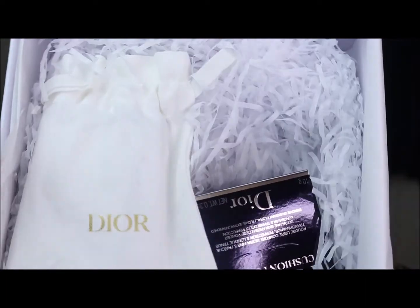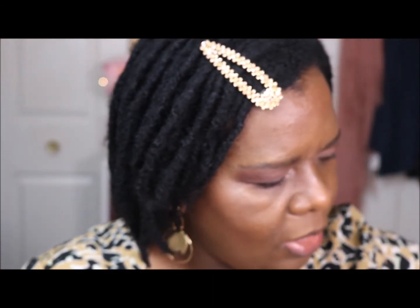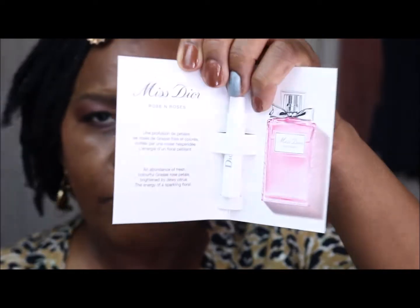Oh, and look, it's only one item, but they filled it with a lot of cut paper. And here is the item that I purchased, one item, and then you get to pick a couple of gift samples, and I picked two. One is J'adore, and I used to own this, but this may be a more modern take on Dior J'adore. And the other one is Miss Dior, a little perfume sample in both. So we'll try that, and I love the little pouch. It says Dior.